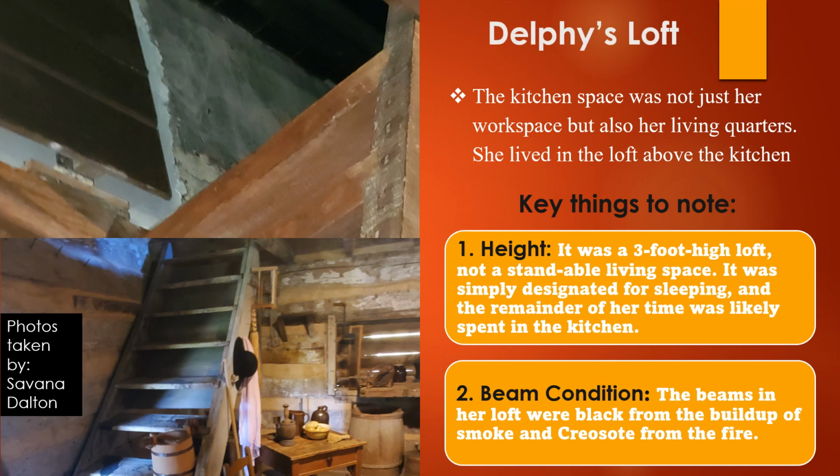The kitchen space was not just Delphi's workspace, but was also her living quarters. She lived in the loft above the kitchen, shown here to the right, which is directly across the room from the open fire pit, shown in the previous slide. The first thing to note about her loft is the height. It was only 3 foot high, ceiling to floor, and was certainly an inadequate living space for a human. This loft was designed only for sleeping, while the remainder of her time was spent cooking in the kitchen.